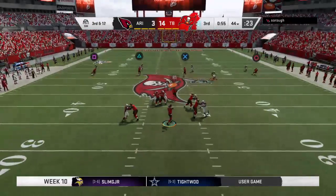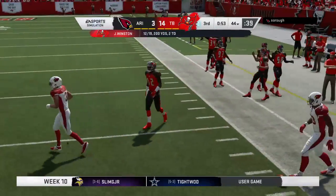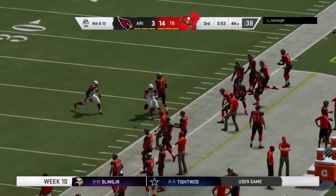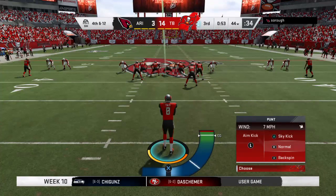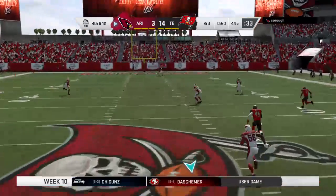Off the play fake, Winston. And that will be incomplete. You hear the calls for a penalty, but I just don't think so. I think in this situation, the defender was making sure his guy couldn't hold on to the football. So I don't see anything that warranted a flag. No, I'm with you. There was contact, but I'm happy they kept that flag in the back pocket.